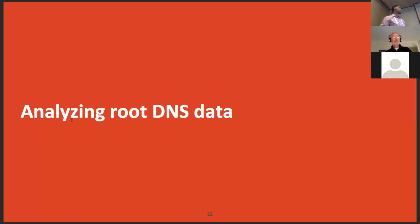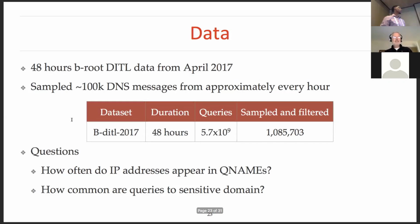So in the next part, I'll talk about our analysis of root DNS data. For our experiments, we used B-Root's DITL data from 2017. Because it has a lot of queries, we sampled it with about 100,000 queries from approximately every hour. And we used this data to look at how often two types of the queries we enumerated appear in the data. So we specifically look at IP addresses and query names and sensitive domain names.